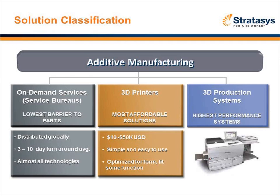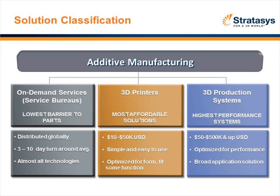The last group is called 3D production systems. These are high-performance systems, kind of using the same analogy here. Think of a high-performance like a Xerox Docutech or something like that as far as a technology. These products are typically then in the $50,000 to $500,000. Some, in fact, can be over $1 million.